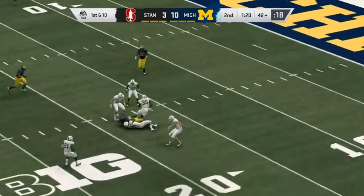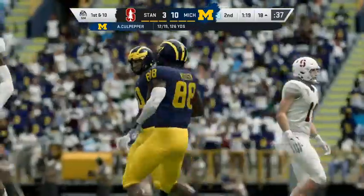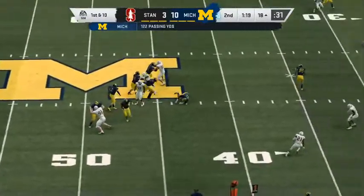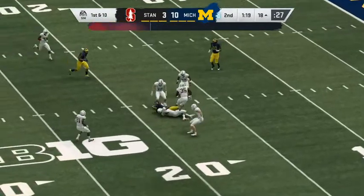Now a nice throw here, right side. He hauls it in. And they'll wind up getting this one all the way down inside the 20. 23 yards on the play. And there they went crossing route against the zone defense. What do you think of that?